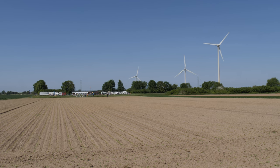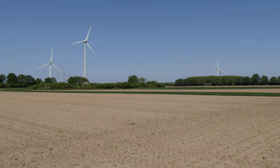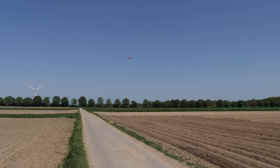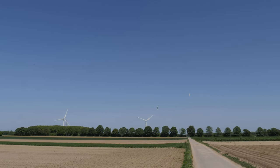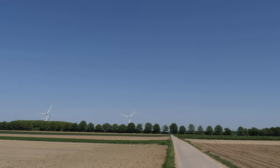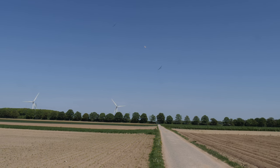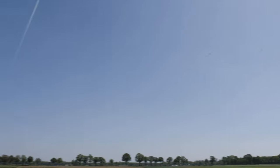No birds that I can see. Noise all above me. Looks like the flock is now quite close. Actually, these guys down there are higher than the ones above me or behind me. And they're already gaining height. Quite good. So these two will have a bit more work to do.